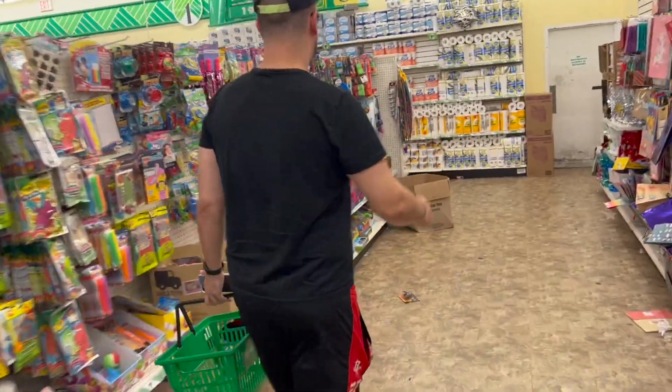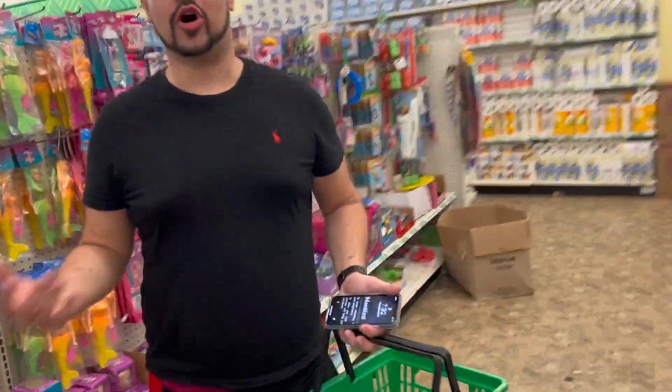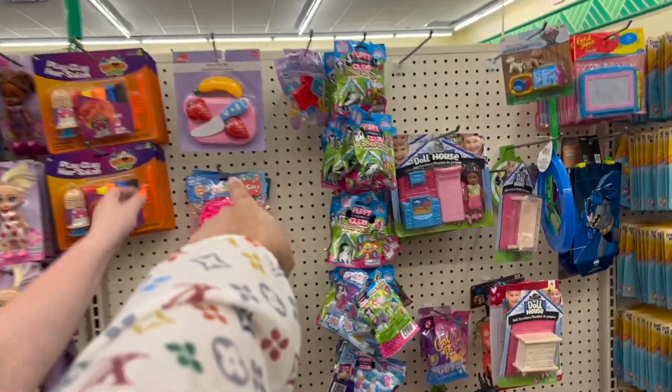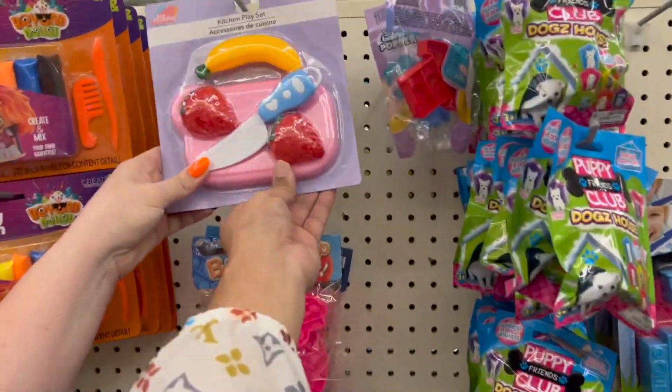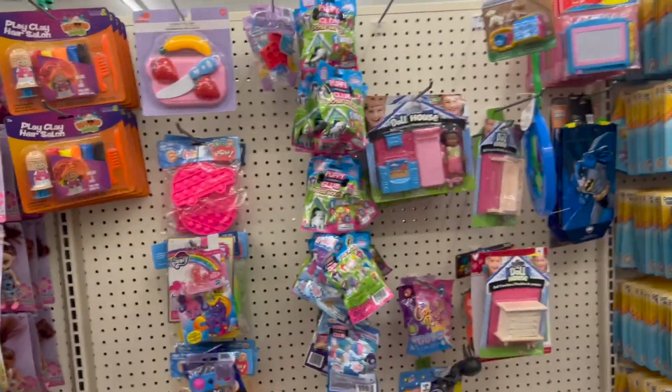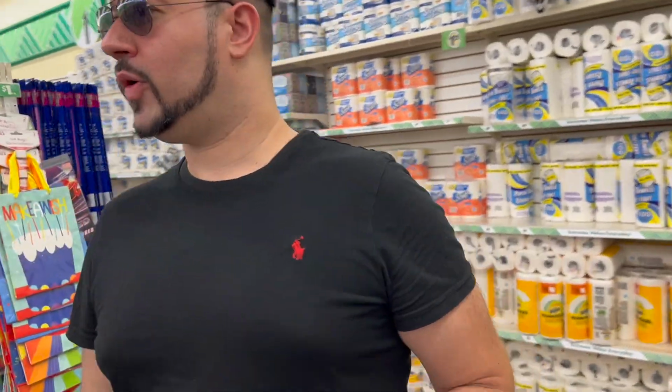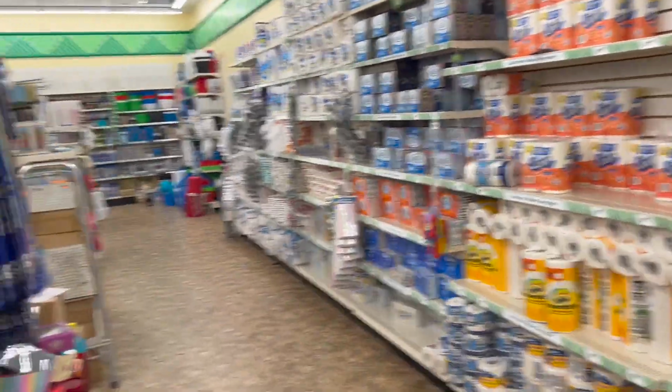What are we searching for? All right, so when you go to Vegas, I feel like you have to have some party essentials. You have to have something that's on the go. Look, that's so cute. I like that one. Fruit. Yeah, but other than that, what else are we here for? We just came to find some fun things to look at. Okay, cool, perfect.